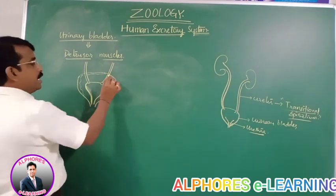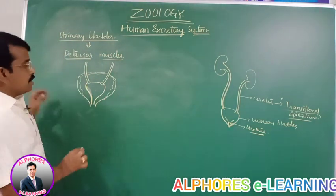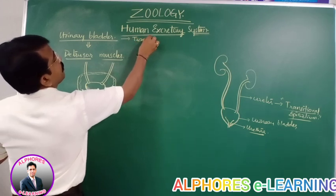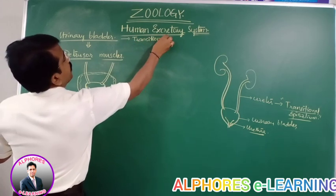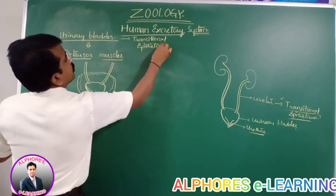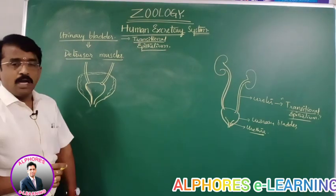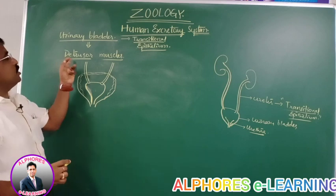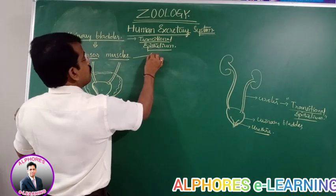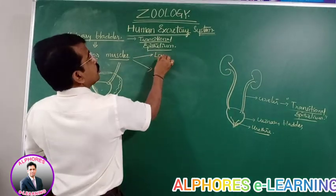The urinary bladder is internally also lined by epithelium. Here it is also the transitional epithelium. The urinary bladder is made up of transitional epithelium. Generally, the muscles present in it are named the detrusor muscles. These detrusor muscles are both longitudinal and circular.